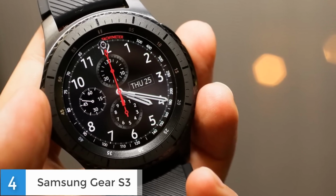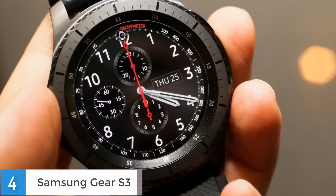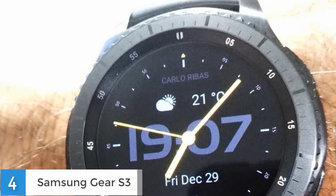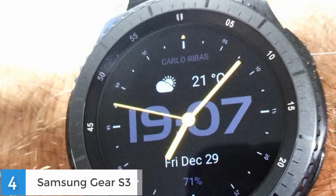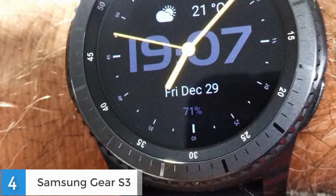Moving on, the screen of this watch is a large 1.3-inch 360 by 360 AMOLED touch display which has very vibrant and rich colors, making it undoubtedly one of the best smartwatch screens out there. While some smartwatches can struggle to retain the same kind of sharpness of images, I've been pretty pleased with the way photos look on the smaller screen.